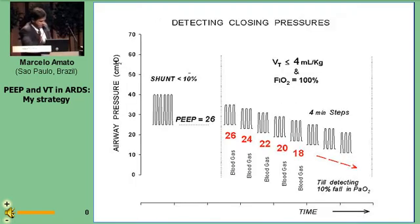So we prefer the decremental approach as suggested by Kaczmarek. The only detail that I would like to call attention to is that we like to start with high levels of PEEP, because we found a big number of patients with closing pressures above 20 centimeters of water. So we like to test these high numbers.